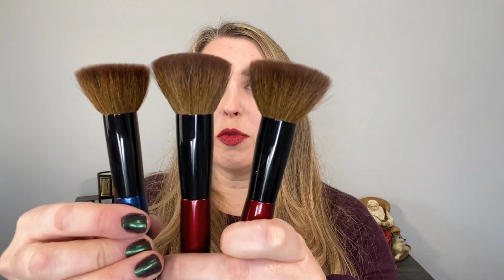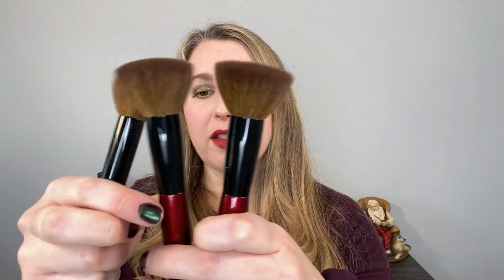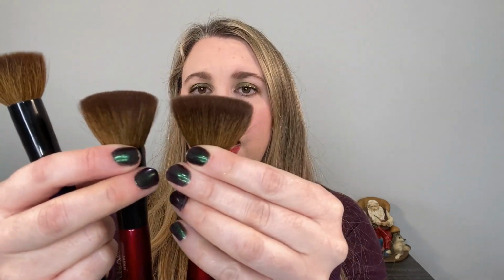So actually looking at these, and then if you compare the smooth buffer, let's put these in order here. So we have Phase 1, Buffer Pro, and the smooth buffer. You can see that the new Buffer Pro, at least for me, is slightly smaller. Head-wise, the lengths of the hairs are the same, but the diameter that it fluffs out is smaller, and I can actually notice that when using it.